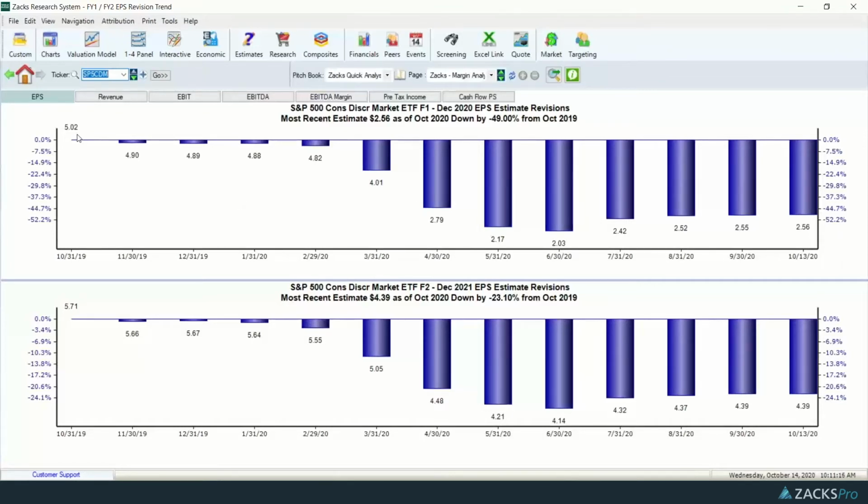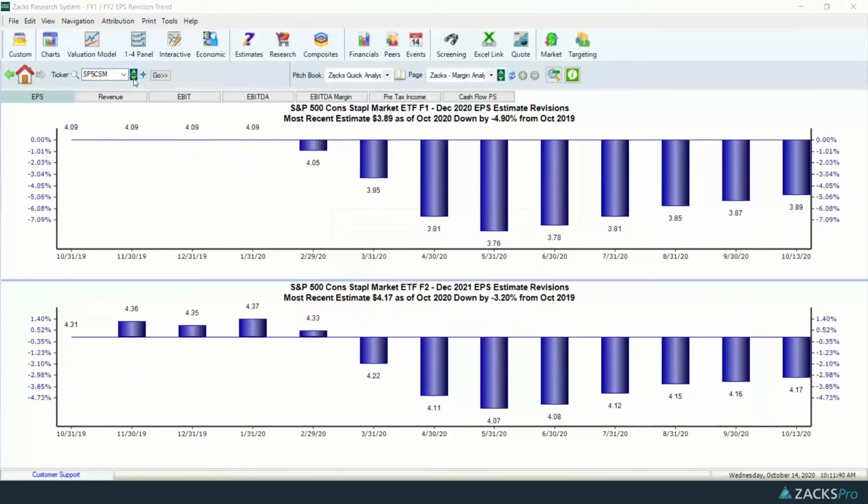Instead of looking at a one year, year over year view, we're actually looking at the monthly trend in revisions. So we can see the impact of the pandemic on revisions per sector, and then we can see what has taken place in terms of a recovery for F1, and then obviously for F2 as well. You can see that the discretionary sector is obviously still in bad shape. Many of these results are the same thing that came out of the Wall Street Journal article. It's just that this is a much better way to look at it because you can actually see the trend.